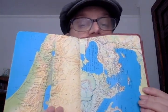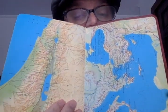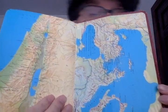Nope. The only maps are on the inside of the back cover, and is there one on the inside front cover? No. Instead, there's a picture of a tree. But because the presentation page is there, I'm not going to show it because I haven't covered up the person's name yet.